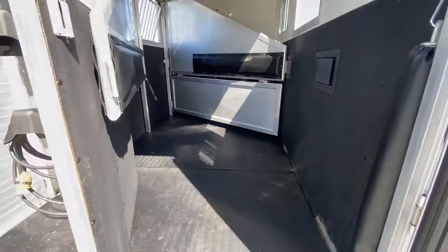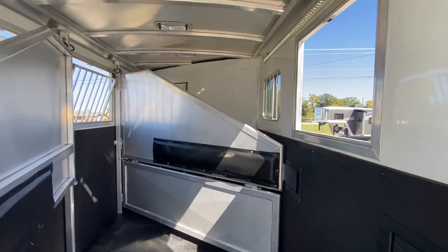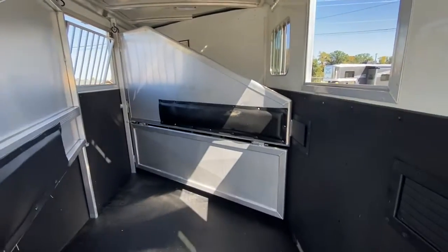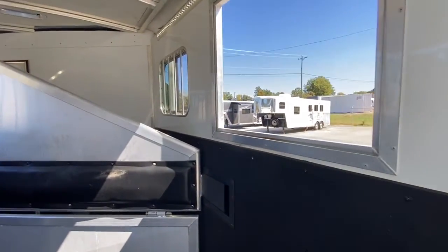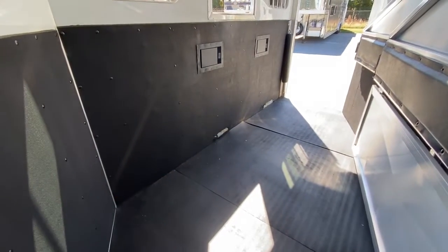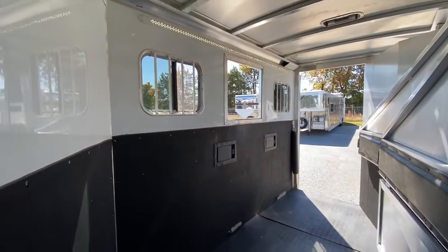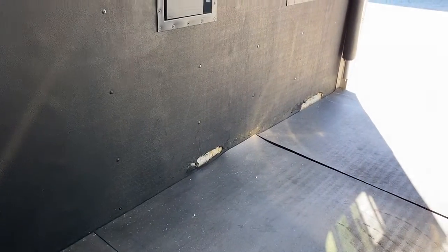This trailer does have a lower divider. The side walls are insulated. The roof is not. It does have roof vents. It does have one drop window on the back side. Got an LED light strip here. As far as wear and tear in the horse box, we've got a little bit of the rubber that's torn there at the back of the horse's feet. That's atypical in most used trailers. So just a little bit there at each horse.